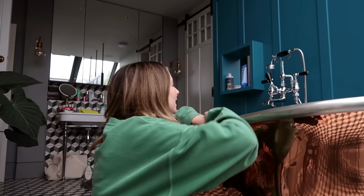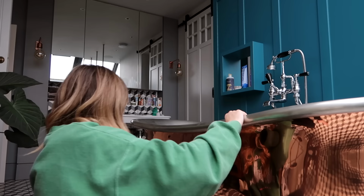Mommy, get in. I'm not getting in today. So I have just finished up my call. It was very good. And now Ottie's having her bath. Mommy, get in. She wants me to get in. I actually wasn't planning on having a little bath this evening.